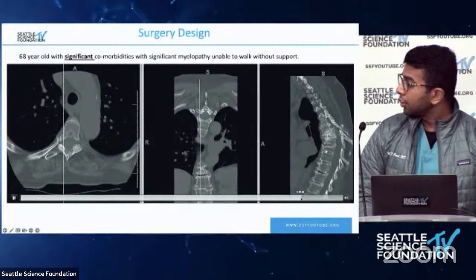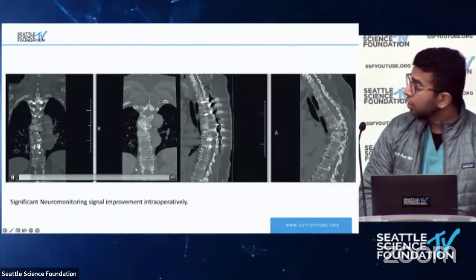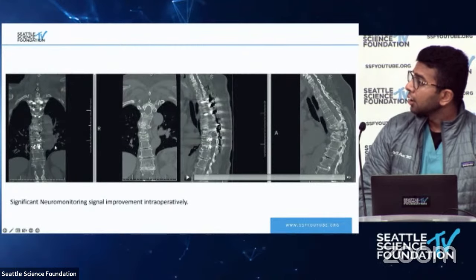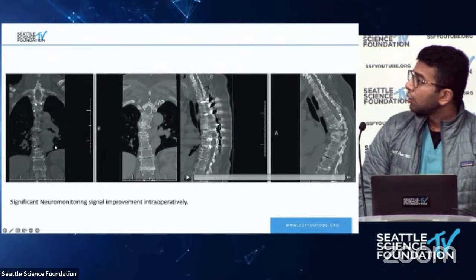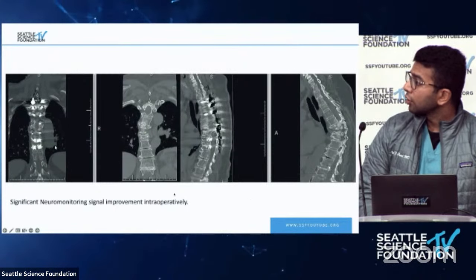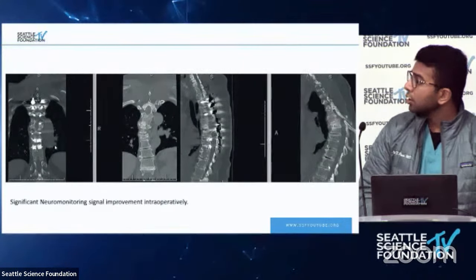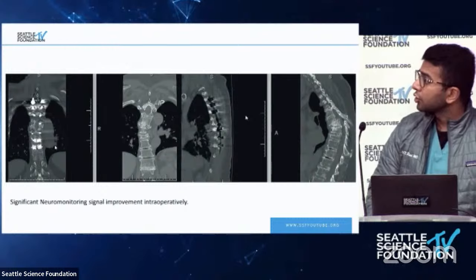So agree with your plan, and we ended up doing cement augmentation at the two levels below, especially at that compressed level at T9 and T10. We did screws from T3 to T10. We did VCR, as you mentioned, at T7, and essentially got it in line with the levels above and below, as well as a cross connector, and got really good reduction, sagittal balance correction, and significant coronal correction, with a little bit of compression unilaterally.